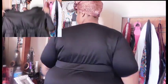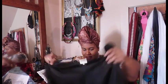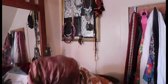This is how it looks. Of course, I will insert clips of me trying it on. I am so excited. A nice black top is always good. And the fact that this is a peplum top, it has structure. She writes, oh my god, I see patterns.